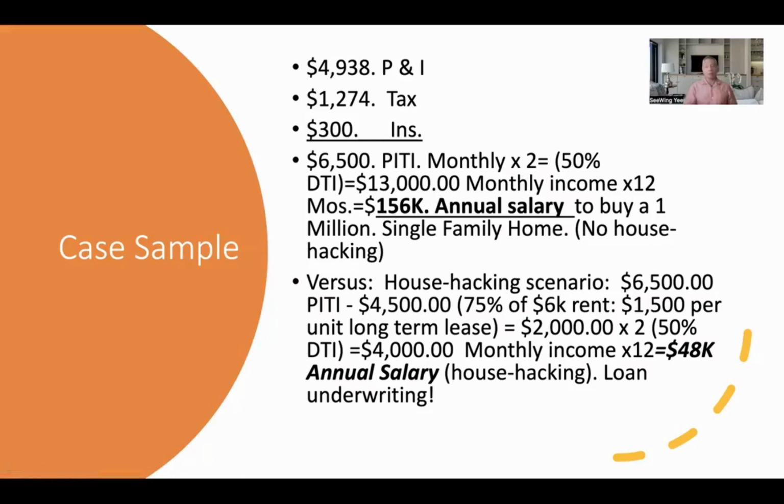You need $13,000 of monthly income. Yes, $13,000 monthly W2 income, ordinarily 12 months. So essentially you need around $156,000 of annual salary to buy an $849,000, well, not a $1 million, there's a typo. If you were to buy a single family home to live in without a house hacking scenario, you would need $156,000.